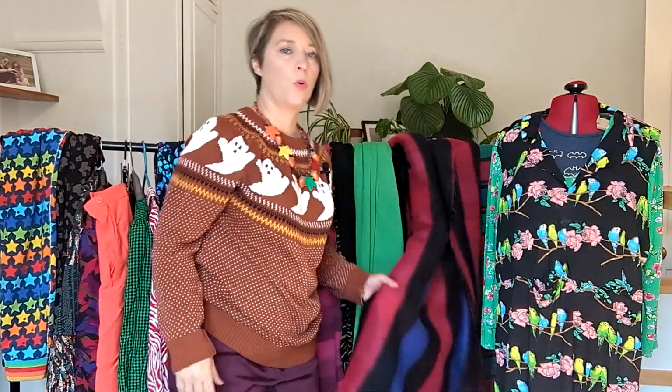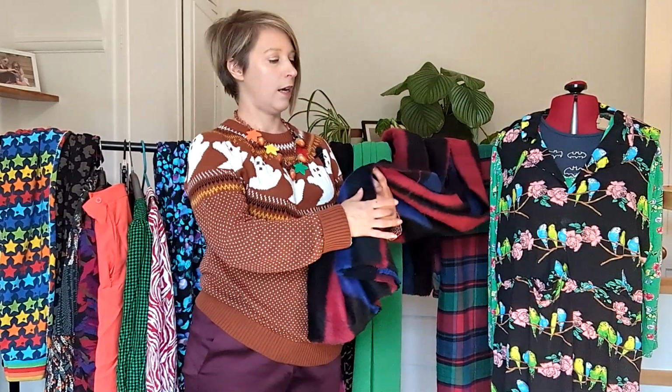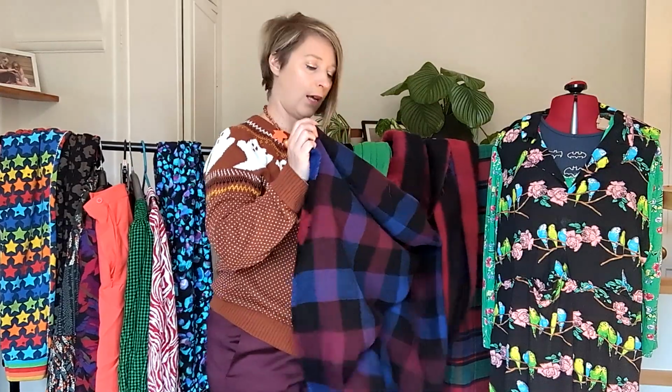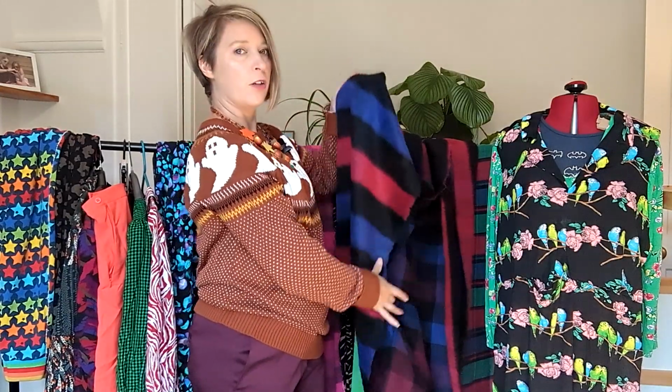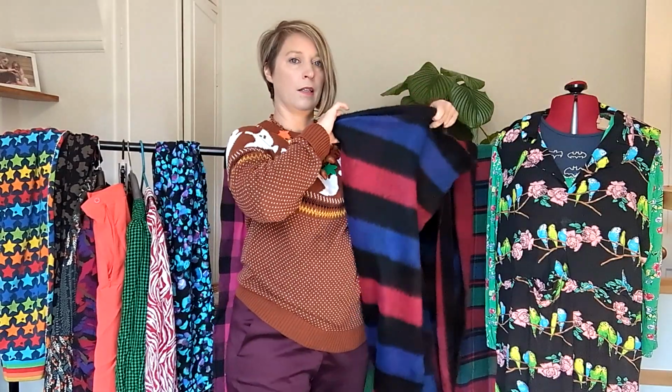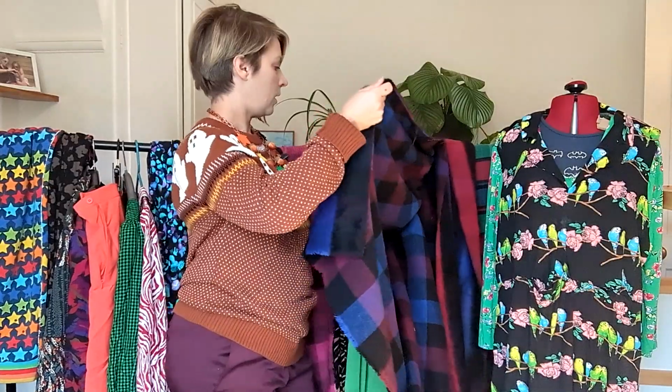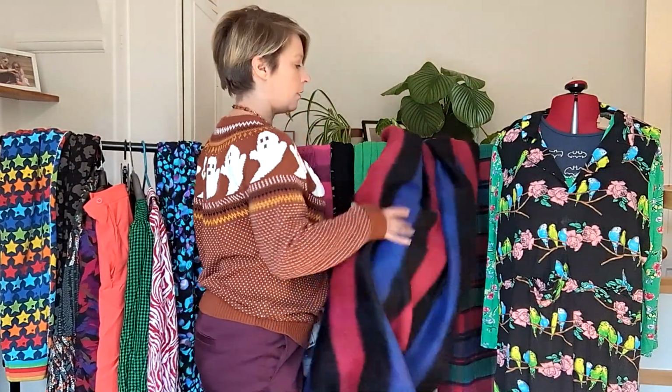Next one I bought a year or so ago in the sale at Rainbow Fabrics, and I think they still have it in the sale. It's got a smooth back, so you could definitely just have it without lining it. It's got this fluffy front. You could have the stripes this way or that way, or play with that. So I'm trying to decide whether to make a long Coatigan. Let me show you some thoughts for this. It is a bit like a coat type fabric, but it's not itchy on the inside and I wouldn't be wearing it next to my skin.